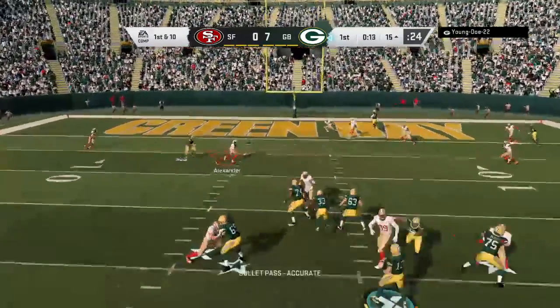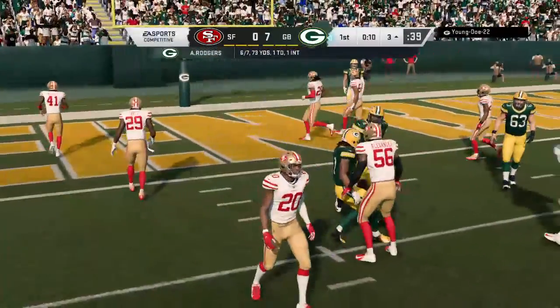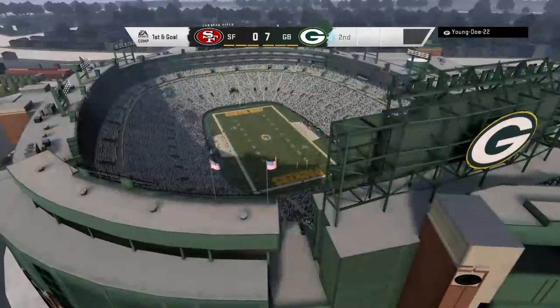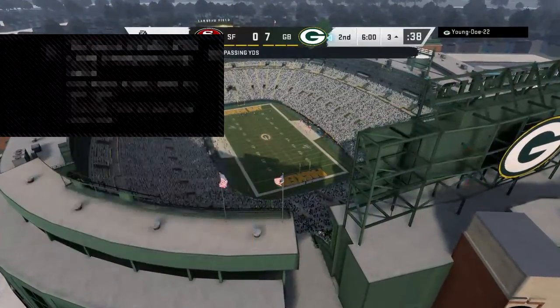Now Rodgers. It's caught here by Adams, and stopped a few yards shy of the goal line at the 3. A solid pickup of 12 yards, and now they're knocking on the door.